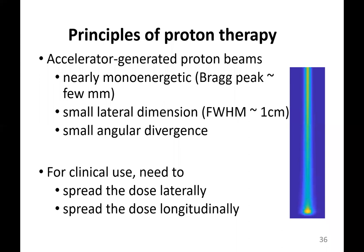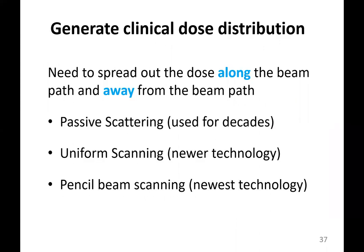For clinical use, you need to spread the dose laterally and longitudinally. In order to get a clinical dose distribution, you need to spread out the dose along the beam path and away from the beam path. There are three different techniques used. One is passive scattering, the old technique that has been used for decades. Uniform scanning is a newer technique compared to passive scattering. But the latest and newest technology is pencil beam scanning. Okay.